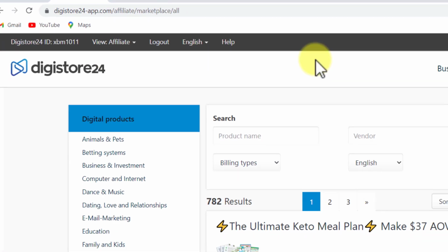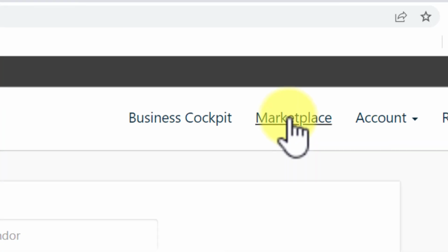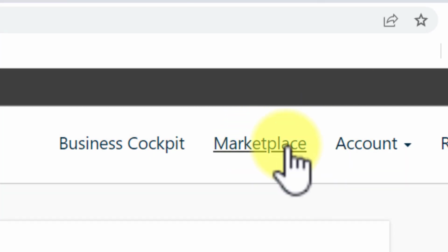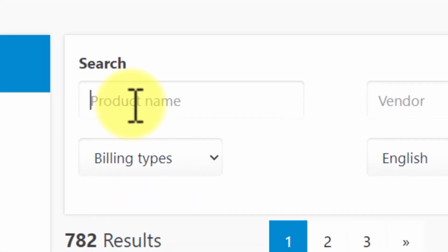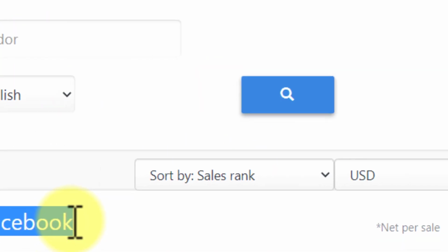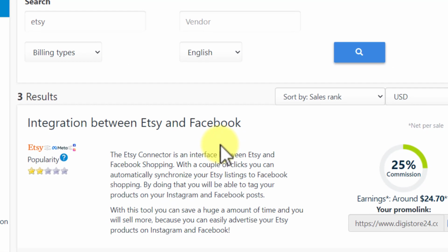So once you have your account created, you want to click on the marketplace section. You are going to see it somewhere around your dashboard. Once you click on that, you want to come to the search section and type in Etsy. If you type in Etsy right here and click on search, I'm going to show you how to make hundreds of dollars every single day with this Digistore 24 product.